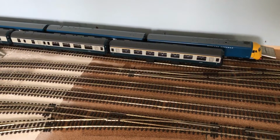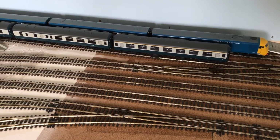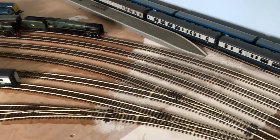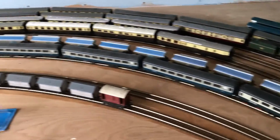So in this fourth video we're going to look at the progress on the layout over the last month in August, review the plans for the coming months, and look at the steam motive power on the layout.